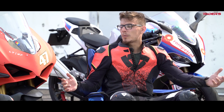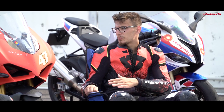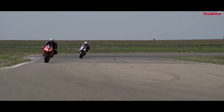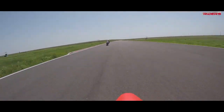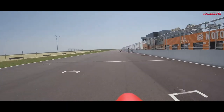You have the difference of horsepower, because this one is at around, let's put it 200, and this one produces, as we've said before, 220 at least on the dyno at the rear wheel, which is insane. We've noticed the difference every time we go on the straight. The Ducati kicks off like insane.